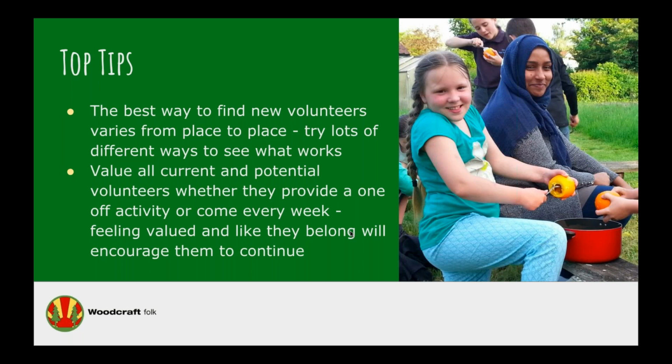And then we need to also remember that retaining occasional volunteers is as important as recruiting new ones. So not everyone will be able to come week in, week out. We need to value all of the current and all potential volunteers, whether they can provide a one-off activity or be there for every single group night and camp. If they feel valued and like they belong, that'll encourage them to continue to volunteer and maybe get more involved.